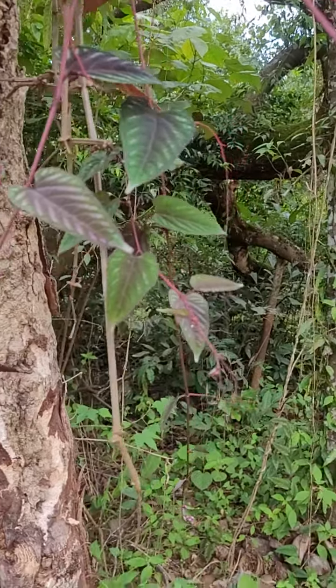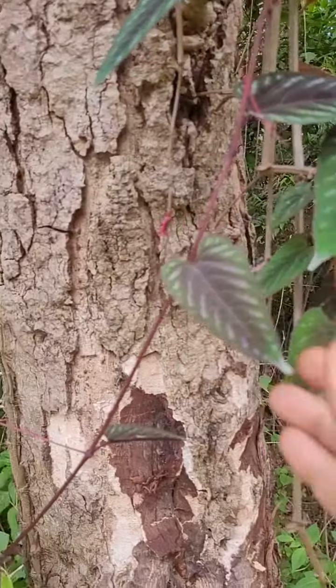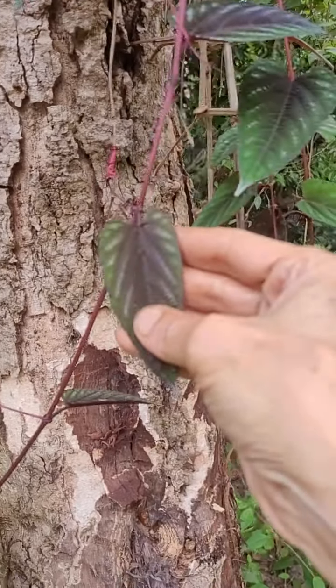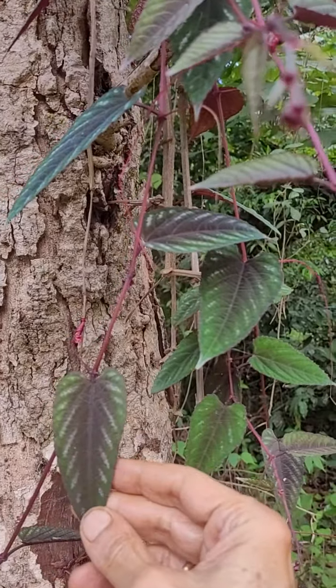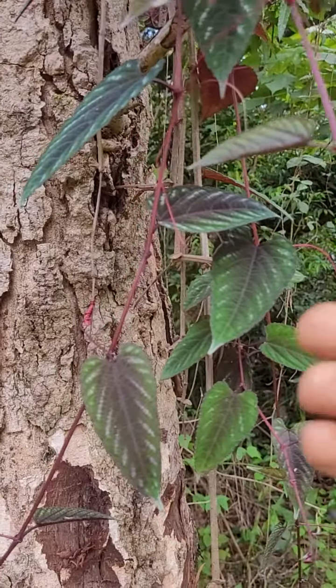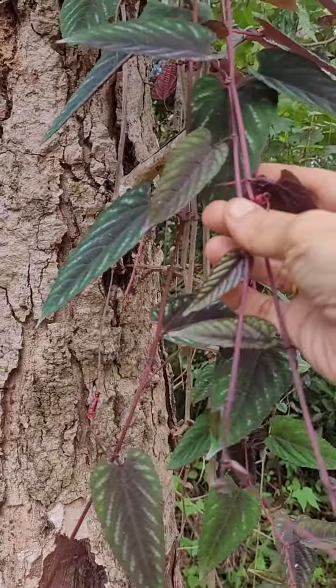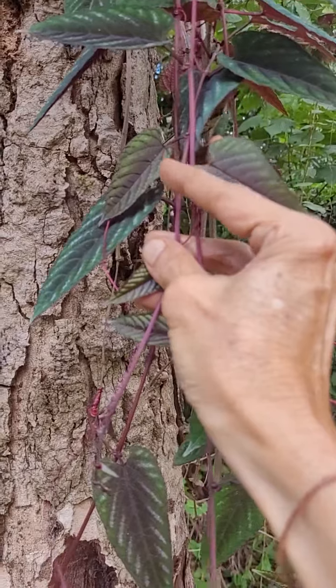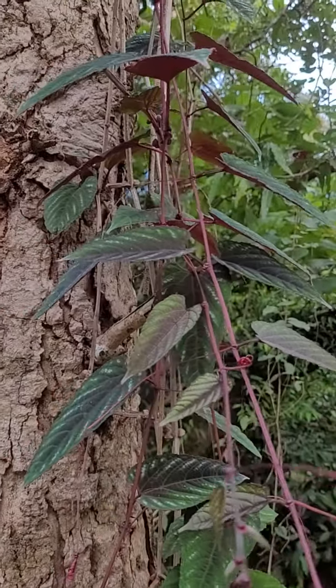This Cissus discolor is one of our very beautiful native plants. It occurs in the Western Ghats area. It's not that easy to grow, but with a little effort, advanced gardeners can use this plant in their balconies. It's very pretty. It's also available in one or two nurseries.